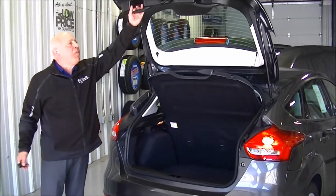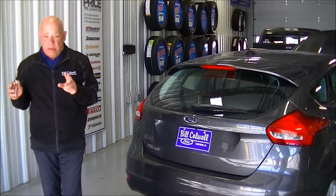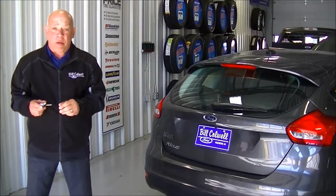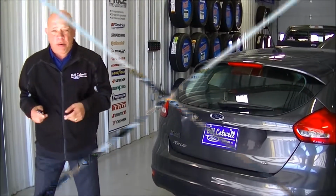Now I want to let you folks know something else. Right now, we're probably the only dealer in the area. We have 12 of these in the used. All fairly new with good miles on them, and they've all been inspected in our shop, and we're sitting on 5 new ones. So come on down and take a look at the Focuses. You won't find a better selection.